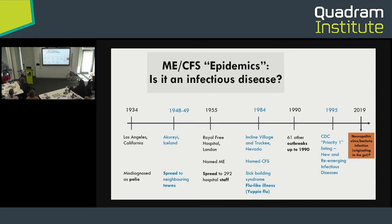This relates back to more than 80 years ago, when the first outbreak of ME occurred in Los Angeles. It was originally misdiagnosed as polio because the symptomology resembled polio, but that was later discarded. Through subsequent outbreaks, it came to resemble more and more an infectious disease. It rapidly spread in individuals living in close proximity to each other, in hospitals and also in neighboring towns. Then it took on the rather unfortunate name of yuppie flu in about 1984. Since then, there have been many more outbreaks, as you see.